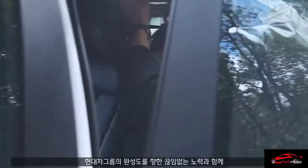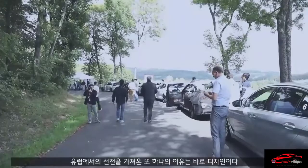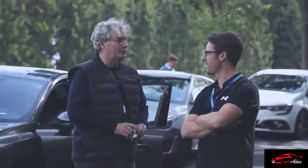Another reason that has brought good momentum in Europe is design, together with the endless efforts of Hyundai Motor Group toward completeness.